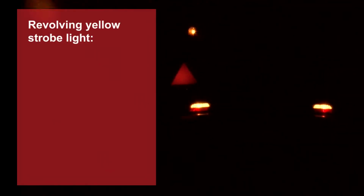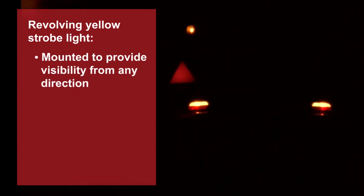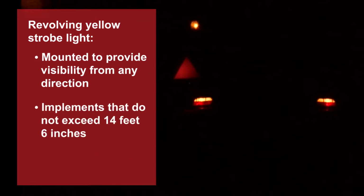Pennsylvania law also states that when driven, hauled, or towed between sunset and sunrise, the implement of husbandry shall have and operate at least one flashing or revolving yellow light or strobe light, which shall be mounted to provide visibility to vehicles approaching from any direction, 360-degree visibility, regardless of the method of mounting and hazard signals. This is for implements that do not exceed 14 feet 6 inches. For wider equipment, additional operation standards will apply.